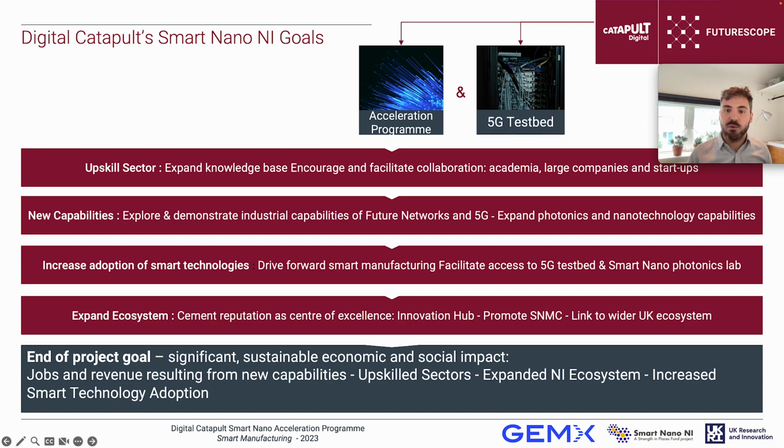So we'll need to develop and deploy new capabilities in industry. We'll need to leverage future networks to do so and integrate these photonics and nanotechnology enabled technologies in broader industry, but also bring new prototyping and manufacturing approaches to companies that already operate in the nanotechnology and photonics space.